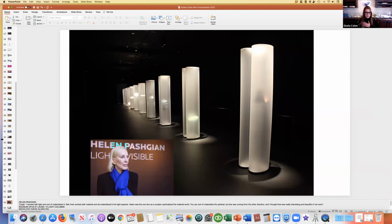He says, Turrell says, "I worked with light and sort of materialized the light. Bob Irwin worked with material and dematerialized it into light aspects. Helen was the one who, as a sculptor, spiritualized the material world. You can sort of materialize the spiritual, but she was coming from the opposite direction." And I thought that was really interesting and beautiful in her work.